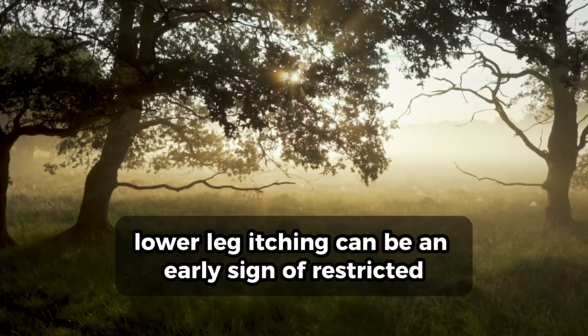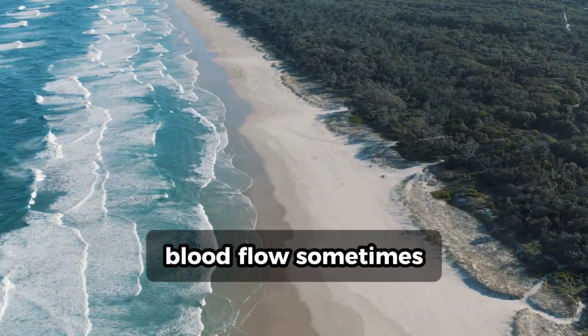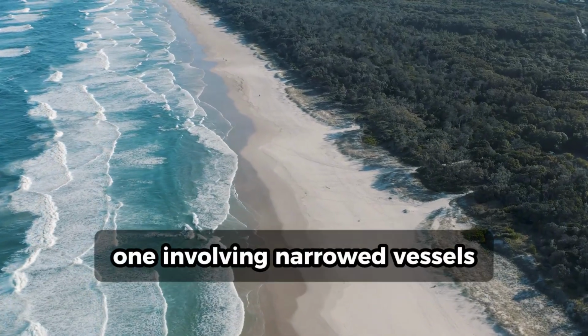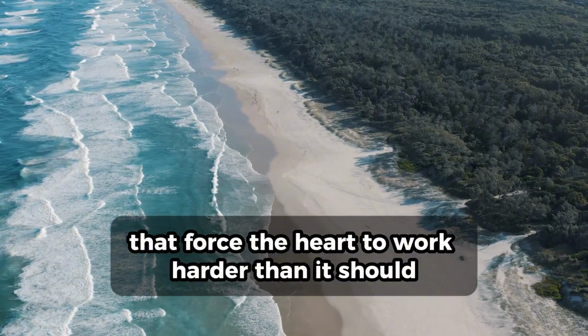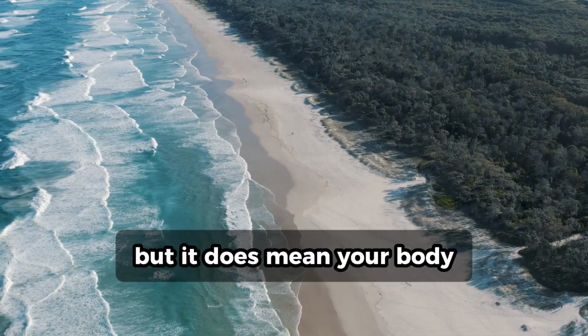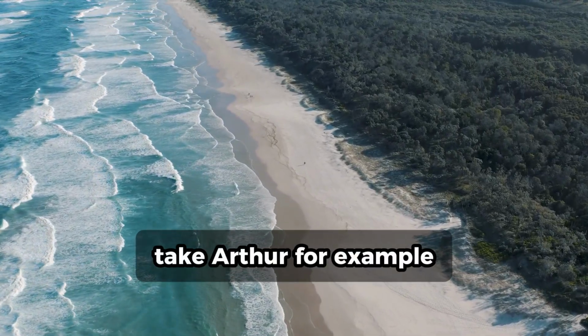Persistent lower leg itching can be an early sign of restricted blood flow. Sometimes, it's linked with a condition that doctors watch closely, one involving narrowed vessels that force the heart to work harder than it should. It doesn't mean something alarming is happening, but it does mean your body is trying to get your attention. Take Arthur, for example.